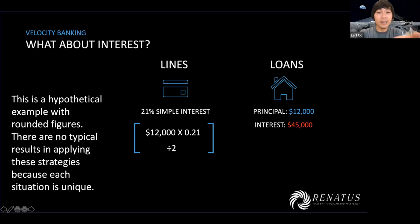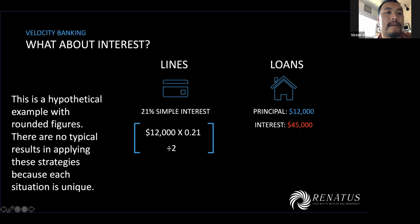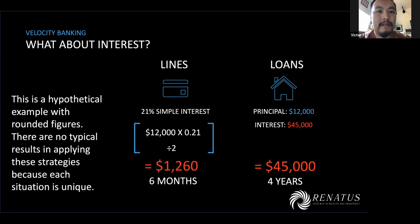And then it's like, what about the credit card interest? Well, here's the math for that. Let's say it was a 21% credit card. Sometimes it's more, sometimes it's less. It doesn't really matter, because it divides by the number of months. This is actually an overestimate, because when you just take the 21% divided by 2 because you paid it off in 6 months, it doesn't take into account the stair step that we went through. The average daily balance isn't at 6K for 6 months, or at 12K. It's less, so it's actually less than 1260. It's like 3.5 or something. Again, it's slight calculus, but this is an overestimate. This is the maximum amount you would pay if you kept the balance of $12,000 on a credit card.